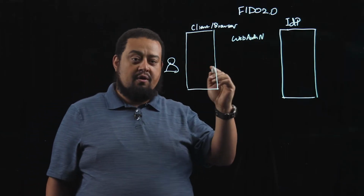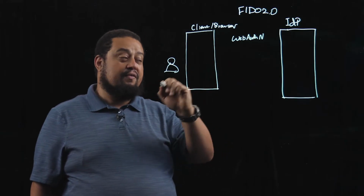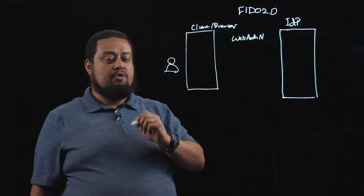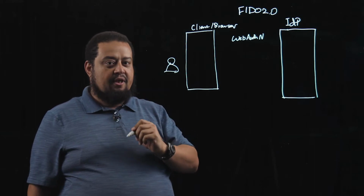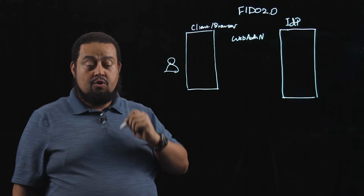For those of you who are nerds into standards and that kind of thing, WebAuthn is actually part of the W3C working group. So it's part of the standard, just like HTTP. It's part of the standards for web calls and web requests and web responses and so on.